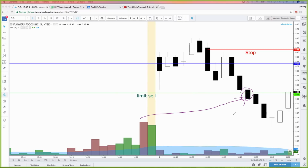So here's what I want everyone to understand. This is right here. This is the retest right there. This is the retest. Question, very important question. Do we know if the trade's going to work from here? Yes or no?